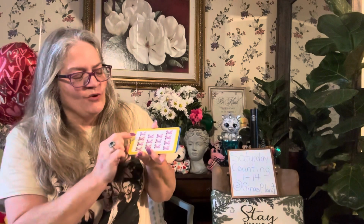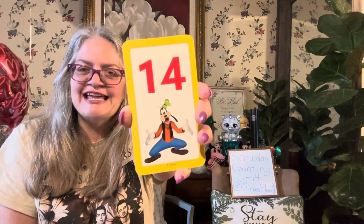F-O-U-R-T-E-E-N, 14. And on that one we have pink polka dotted bows for Minnie Mouse. One pink polka dotted bow. Two pink polka dotted bows, three, four, five, six, seven, eight, nine, 10, 11, 12, 13, 14 pink polka dotted bows. I hope you like those. And that was number 14. It's all brought to you by the number 14.